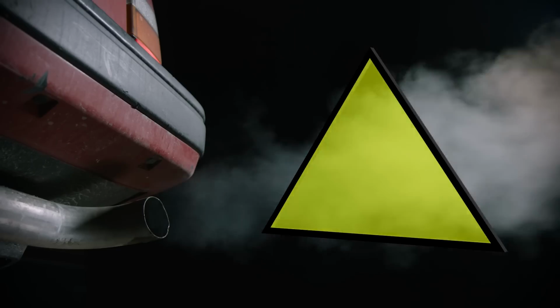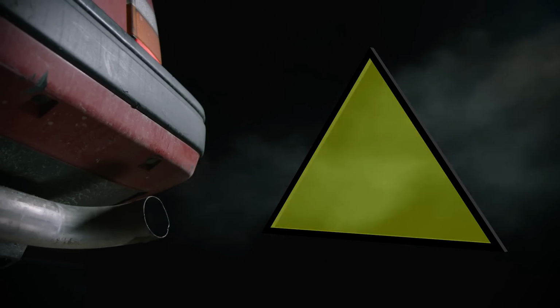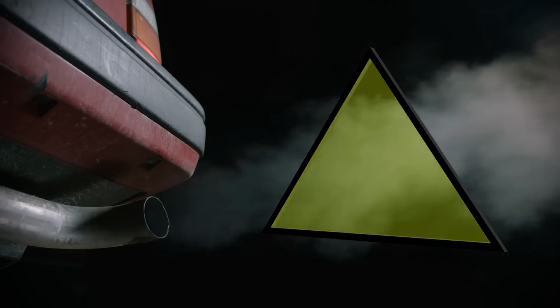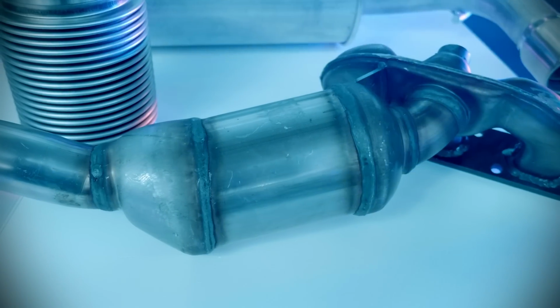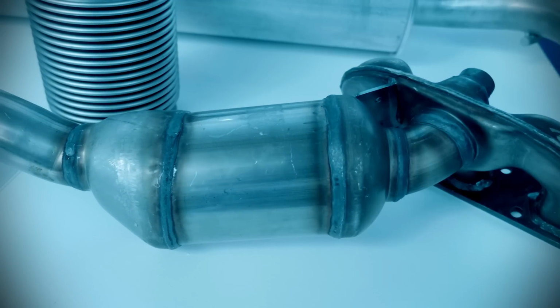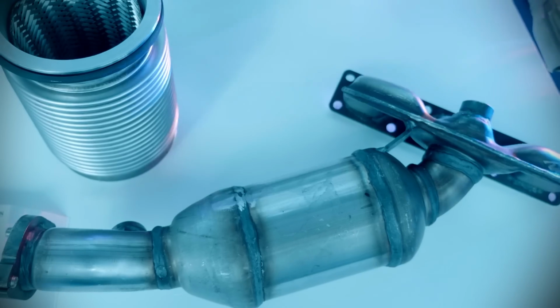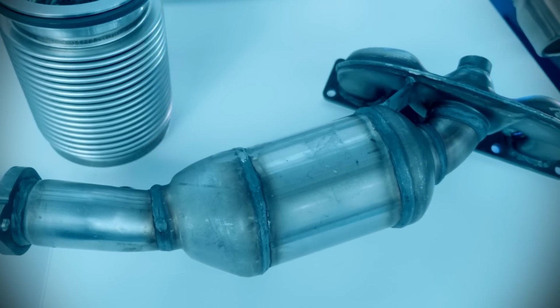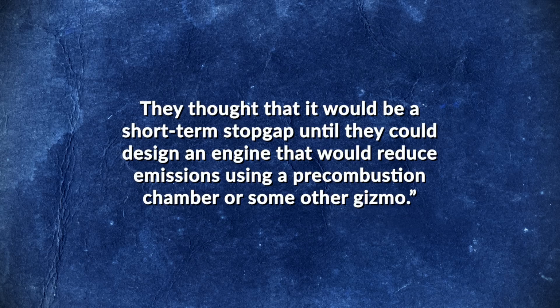With the clock ticking, the automakers decided to tackle the problem of emissions on two fronts. At the source, using improved carburetors, pre-combustion chambers, and dual spark plugs to promote more complete combustion of the fuel, and at the exhaust end, using catalytic converters to clean up any remaining emissions. At first, most research focused on pre-combustion emission reduction. As Rodney Bagley, an engineer at Corning Glassworks, later recalled, hanging a chemical reactor under a car was not something the auto companies wanted to do. They thought that it would be a short-term stopgap until they could design an engine that would reduce emissions using a pre-combustion chamber or some other gizmo.